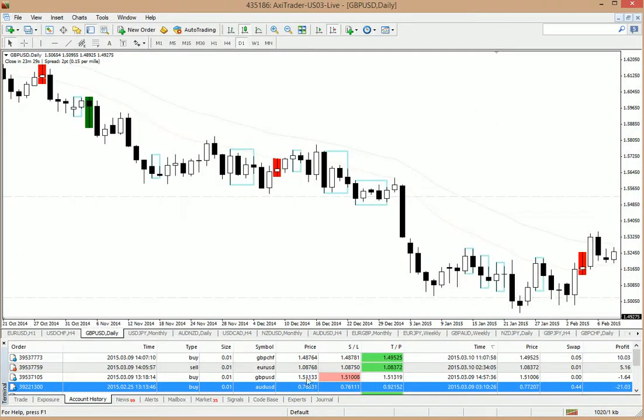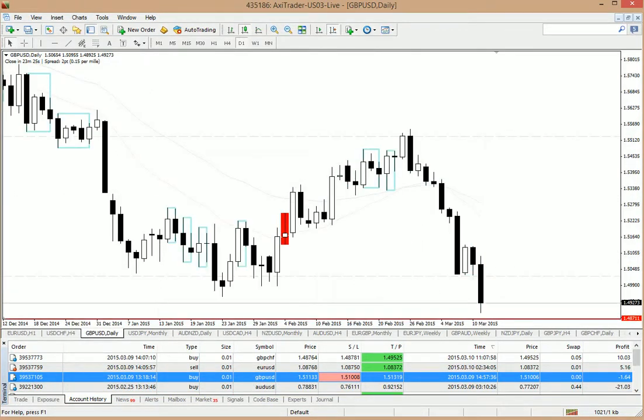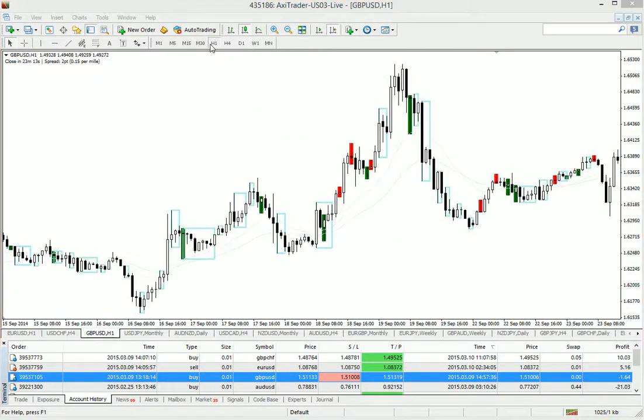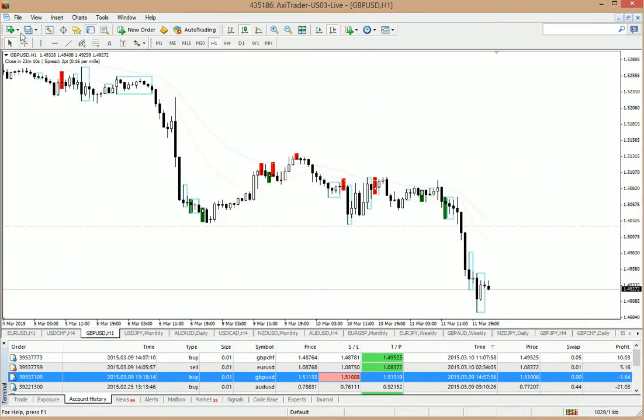Since then, I've been making a few trades. So I traded these roughly 3 days ago on the 9th of March. And this was testing out a London strategy that I picked up from a friend. So I tried to buy it on the open, and it wasn't a successful trade.